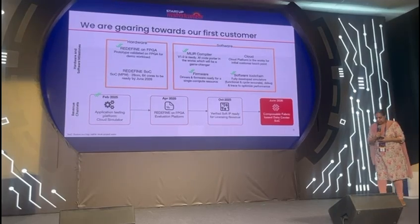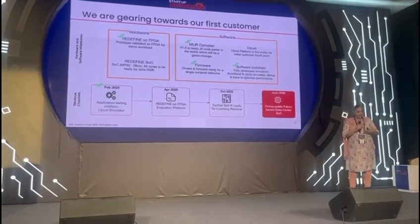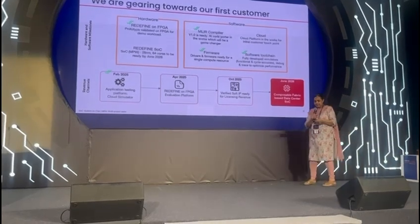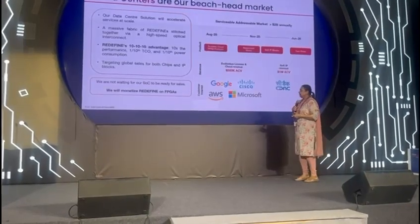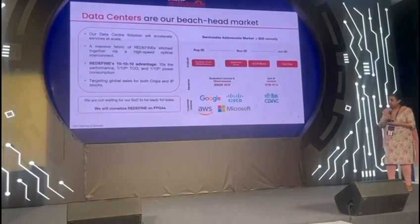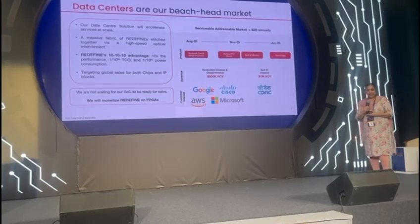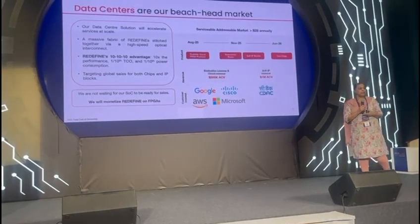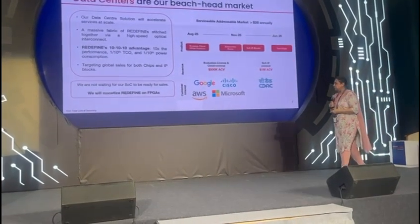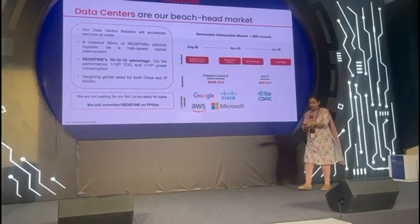While we are working on getting a chip out of Redefine, we are also thinking of monetizing by licensing Redefine IP sometime later during this year. As I said, the data center is one of the immediate markets we are looking at, and we believe that compared to the existing processors, we have a 10x advantage: 10 times the performance, 1/10 the cost, and 1/10 the power consumption. We are at the moment talking to the big players in this space, and hopefully are going to monetize even Redefine on FPGAs.